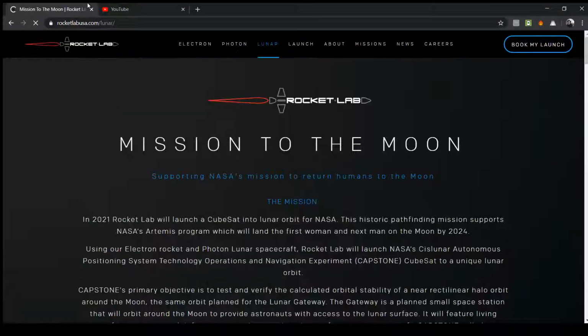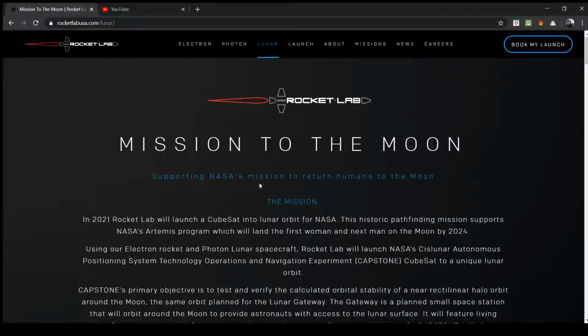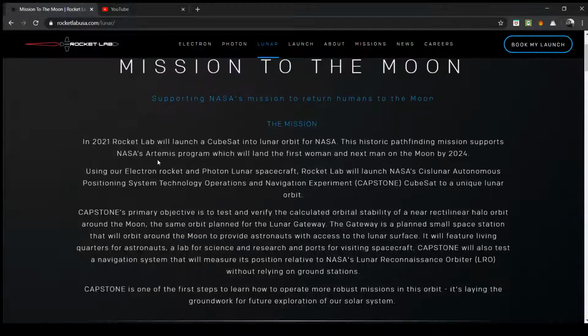Since it's loading and taking time, and we don't have the launch or the live stream yet, let's look at the mission supporting NASA's return to the moon. NASA has a mission called Artemis, in which by 2024 it will be sending the first woman and the next man to the moon's south pole. That's NASA's 2024 Artemis mission.